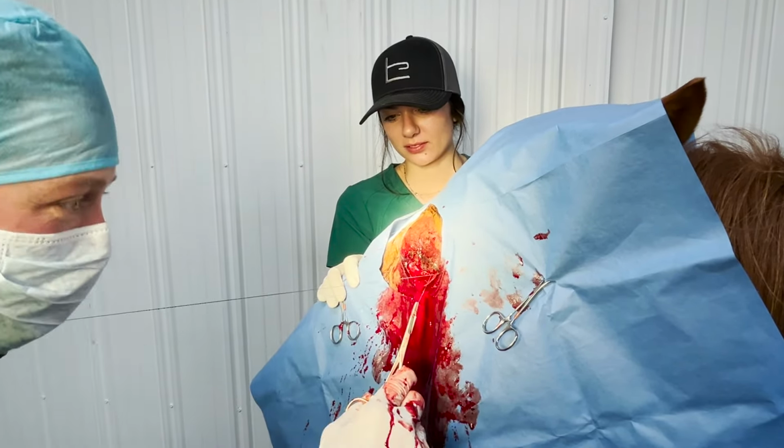So you can see the bleeding's already slowed down a little bit just from closing that. And we'll get her skin closed up here. Do 2 layers on it. There's going to be a lot of pressure in that socket when that blood continues to fill that, so you got to make sure your sutures are tight.